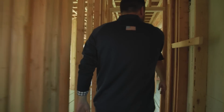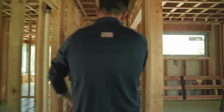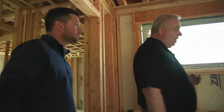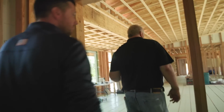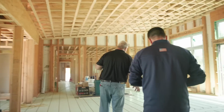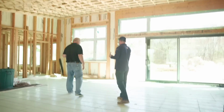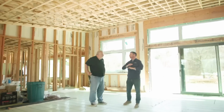But yeah, very happy. There are so many things that I absolutely love about this house. It's really starting to take shape as we get ready for what I call the techs. We've got the electrician, the plumber, HVAC. The key is to get ready for those guys, right? Right now we're starting to plan out where they're going to be and how they're going to go about it. Then when they do get in here, everything's going to run seamless.